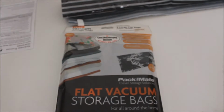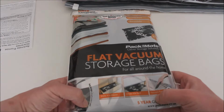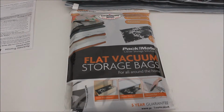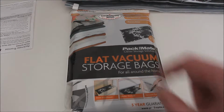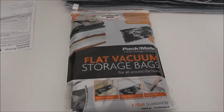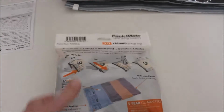This is the vacuum flat, so in this case you're not rolling it at all, you're just supposed to leave it in a drawer, for example, or under your bed. Not enough space under my bed, because my bed pretty much goes all the way from the top to the bottom to the ground, and there's about a minuscule gap like that. Just enough space for the wheels to move around if you want to move it. And you can obviously vacuum seal it, so let's see what else do we have instruction-wise.